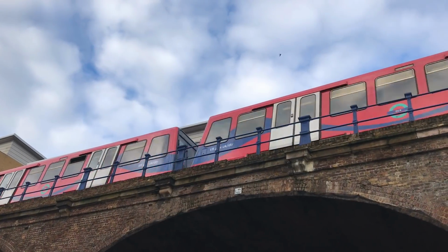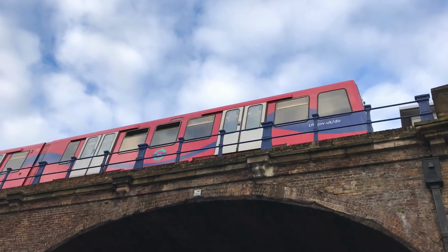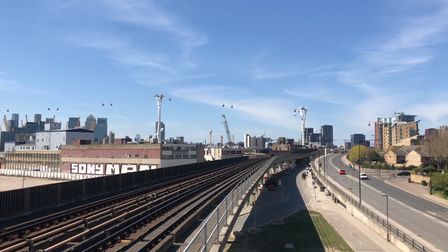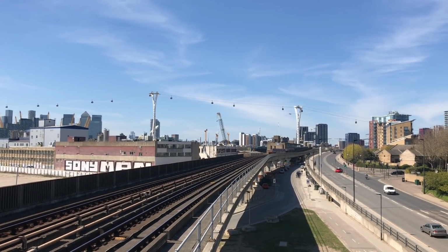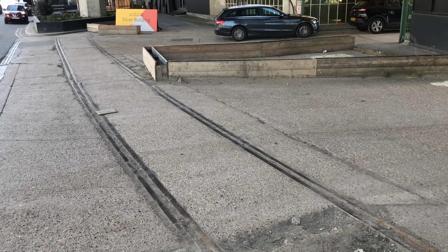I've mentioned before that the Docklands Light Railway reuses a lot of old railway infrastructure, but did you know that there's a place where you can not only see the DLR, but also the railway it replaced? This is the story of the Silvertown Tramway.